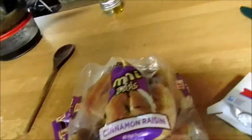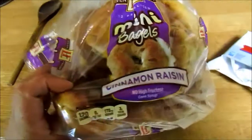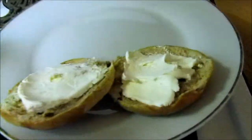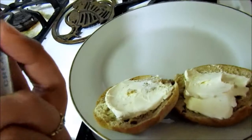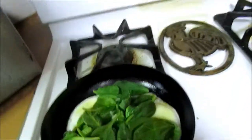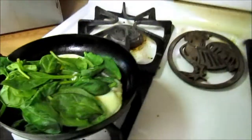Alright, it is 12 o'clock. I'm about to have lunch. I didn't have any snacks up until this point. For my lunch, I'm having one of these mini cinnamon raisin bagels, which is 120 calories. And then I topped each half with 1 tablespoon of cream cheese each. So it's 100 calories for 2 tablespoons. And I'm also cooking some eggs and spinach, which I'm going to add some salsa to.